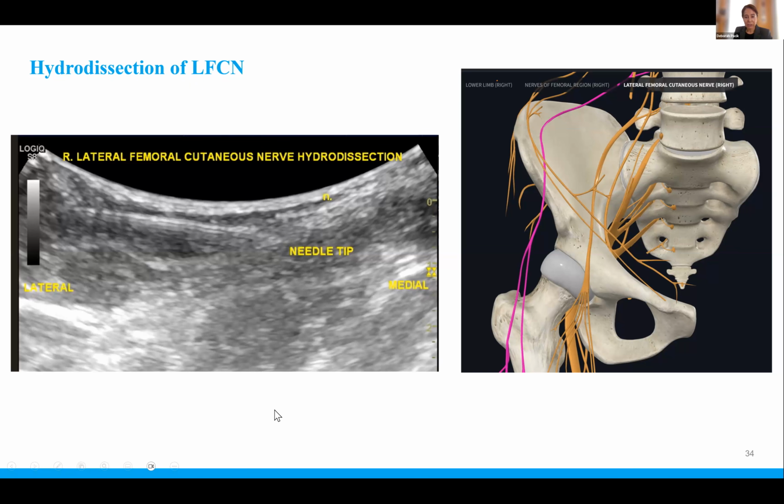So it's good to keep this in mind when people come in with that lateral thigh pain. It's good to have this diagnosis in mind, knowing that it also could be a lumbar radiculopathy or any of the other diagnoses that we discussed earlier. But having this in the differential, I think, is important for our patients.